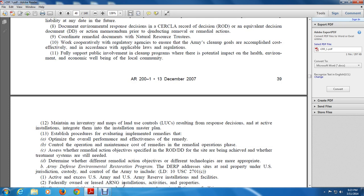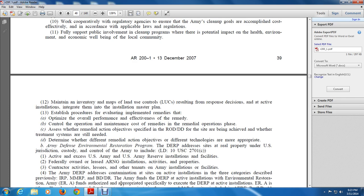Army Defense Environmental Restoration Program DERP addresses the site real property as U.S. jurisdiction, custody, and control of the Army to include U.S. Title 10 U.S. Code 2701 C activities access U.S. Army Reserves installation facilities, federal owned lease Army National Guard installation activities, proper priorities, contract activities, leases, and other tenants of Army installation facilities. The Army DERP addresses contamination at the site on activity installation in three categories described previously: IRP, MRP, and BDR, which is building demolition and debris removal.